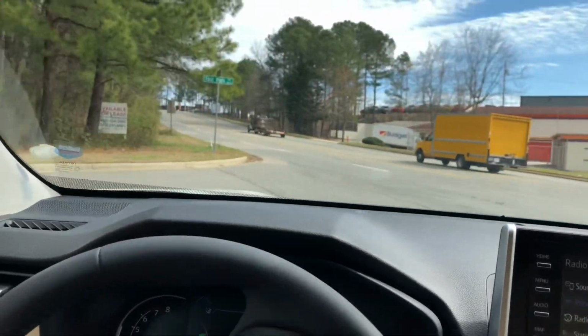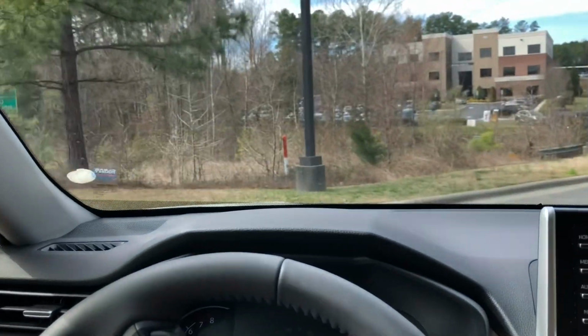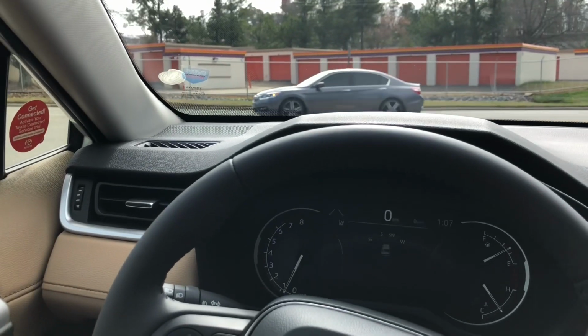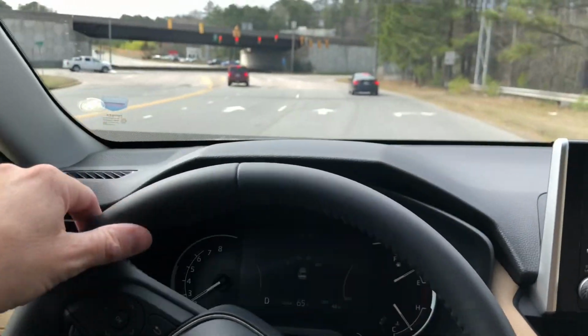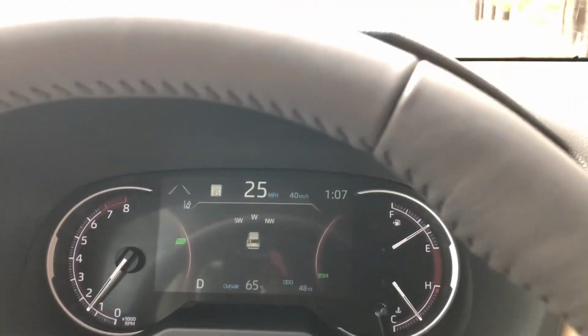I do want to test out the turning circle in the RAV4. It has a slightly better turning circle than the Rogue. It's very easy to maneuver or pull into a tight parking spot, that type of thing. Let's pull out. Gonna get onto the highway and I'll do the same route that I did with our friend Rogue here.